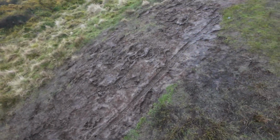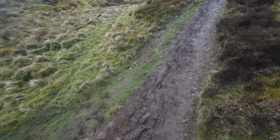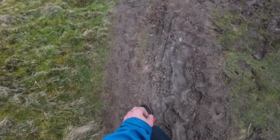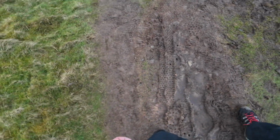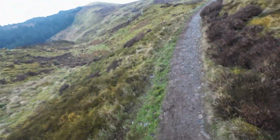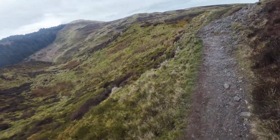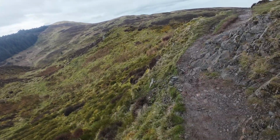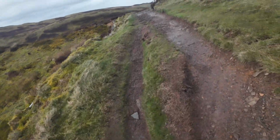Looks like a Maxxis Minion 2.4. See if it tastes like it too. Hang on. Yeah, definitely. DHR. Double down, I think. No, sorry. Yes, DHF, definitely.